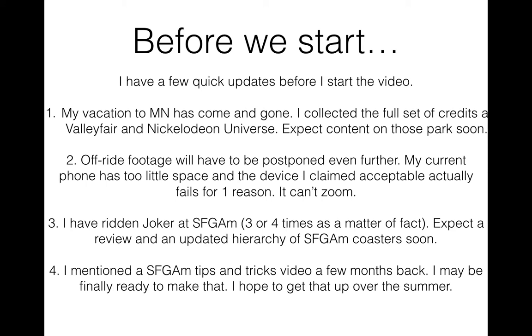Off-ride footage has to be postponed even further. My current phone has too little space, and the device I claimed was acceptable, an iPad mini from like 2008, in a video or 2 ago, failed because it can't zoom. The camera cannot zoom in and out, which sucks. I was hoping to get some pretty cinematic shots, but no, it didn't work. I didn't bother to check that.